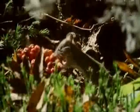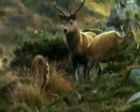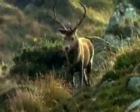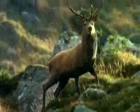One of the smallest wild animals is the field mouse. The largest wild animal is the red deer. Many years ago they lived all over the countryside, but now red deer live mainly in the Scottish Highlands.